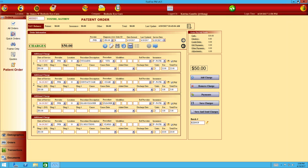Now, if the card is declined, it won't add a payment to the account. So it just declines out and you never added a payment. But in this case, let's say that you went through and you added cash and they were like, you know what, never mind, can I write a check instead? Okay. Go ahead and click on the payments button.